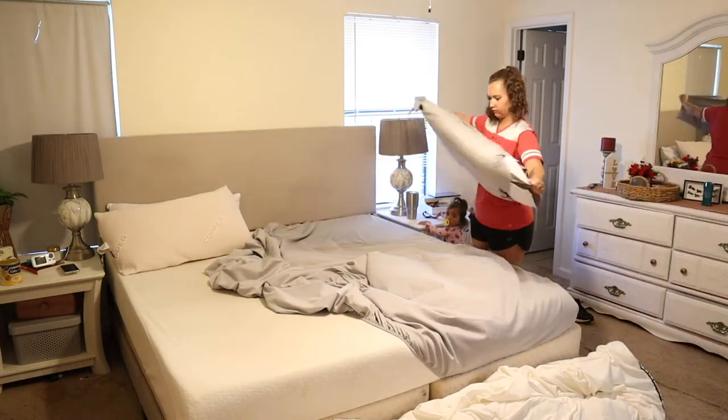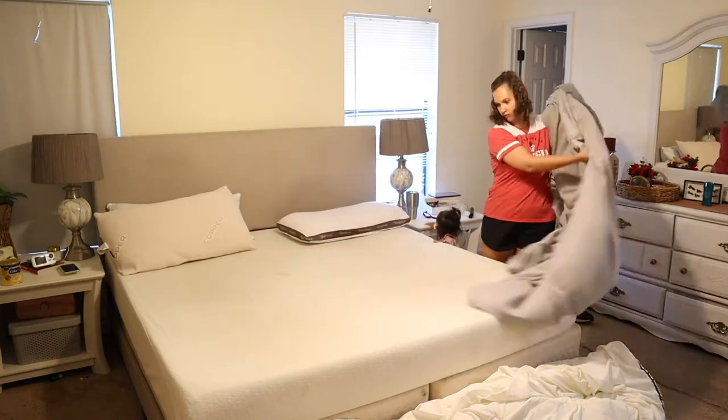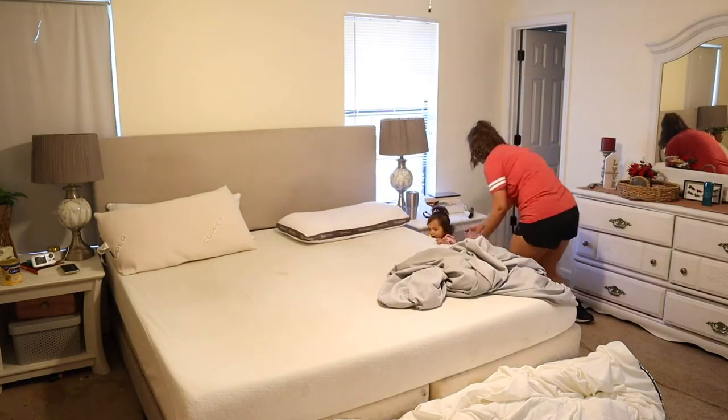We are on day two of cleaning now. I am taking all my sheets off and I'm going to wash them. I also go in the kids' room and get their bed sheets and wash those as well.